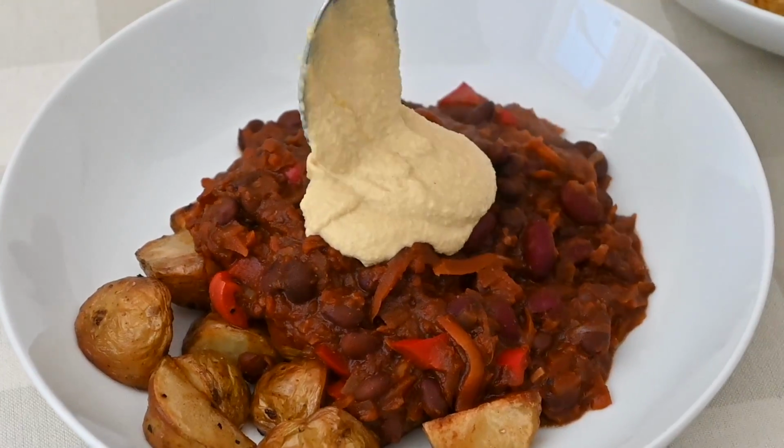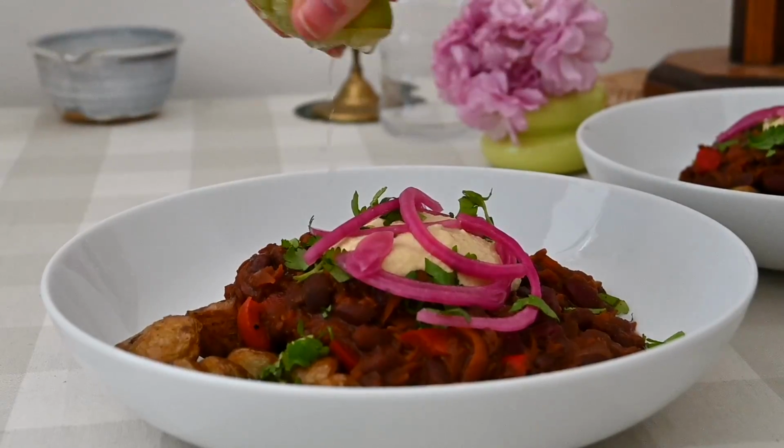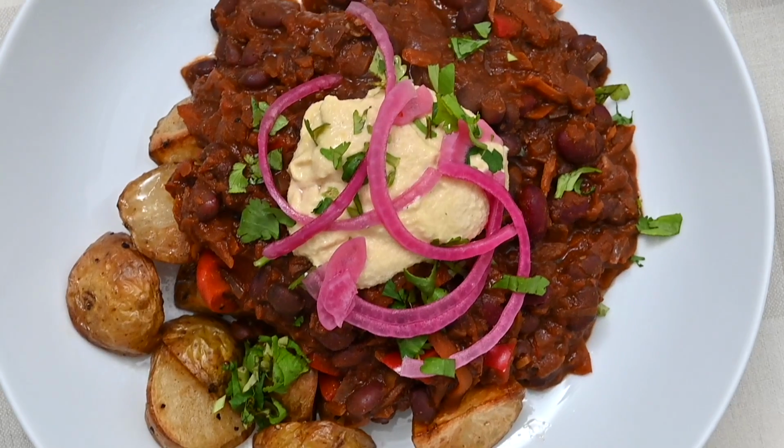There are so many ways that you can have chili. We sometimes do it with rice, but today we went for the roast potatoes and had it with the cashew cream on top, and it was so delicious, so warming. Even though it is springtime, it is just one of our favourite meals.